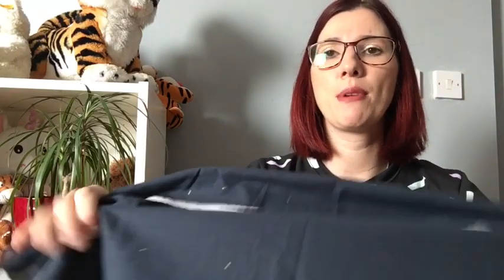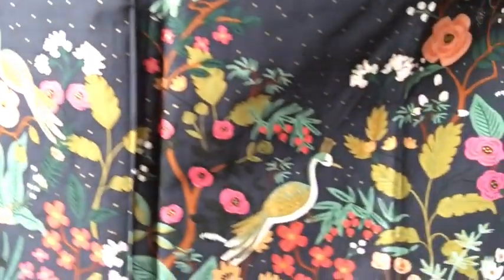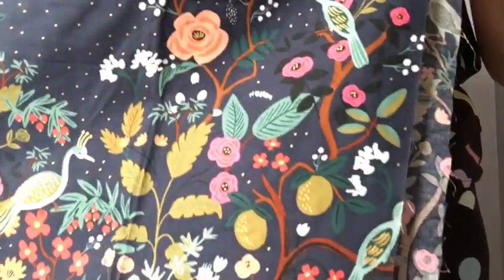Then this one I've had for, gosh, a good couple of years, I think. And again, as soon as I saw this, I think everybody just snapped it up. It's absolutely beautiful. I think it's a cotton. It's a Rifle Paper Company fabric, and it's a border print. I don't have any other border print fabric in my stash, I don't think, but I don't know if the colour's coming up, but it's a navy. I don't know if you can see that, and it's got like gold speckles. It's got like these gold dots, and then at the bottom, I'm going to stand up so you can see, it's got this beautiful border print with like peacocks and flowers, and it's just beautiful.